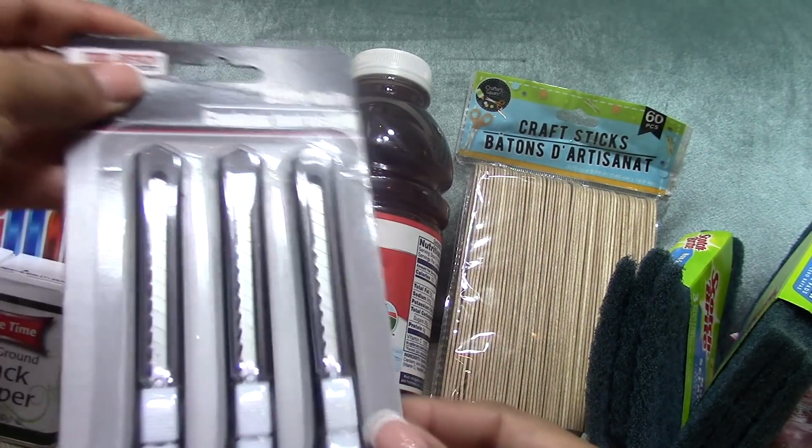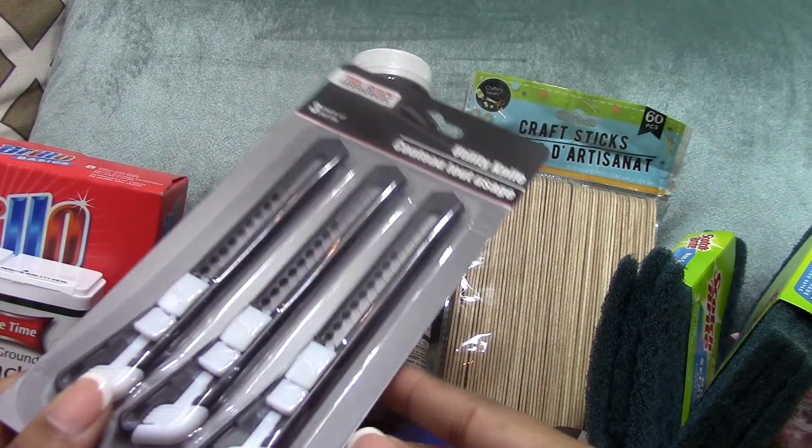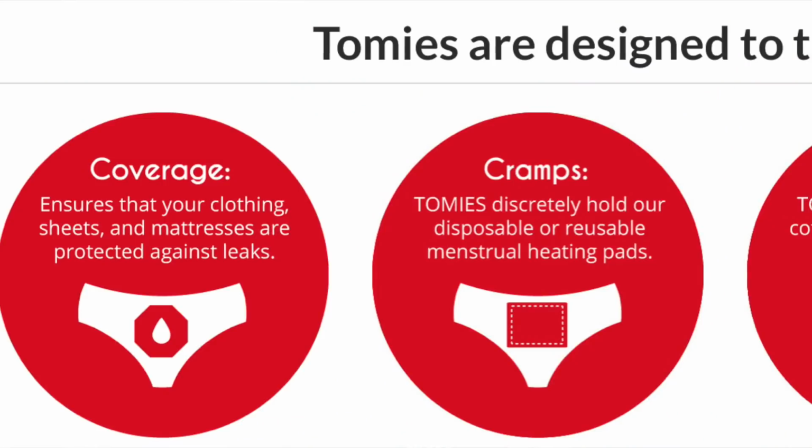And then I also picked up some more of these utility knives because we use these a ton in our business for opening up our inventory for the period panties.